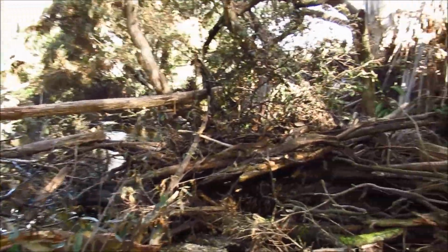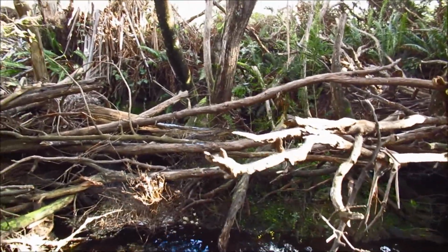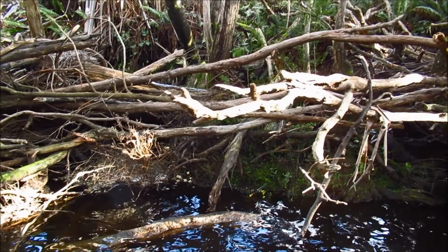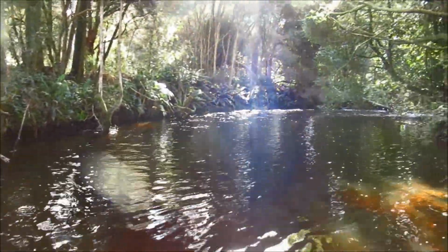Climb over more bloody log jams to get in the river. That's why I came down over that part. It's the shortest way. It's a bit deeper, but it's the shortest. But when you get over it, and then you look ahead, that's what you've got.